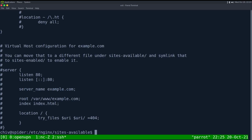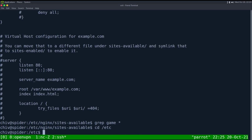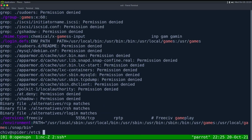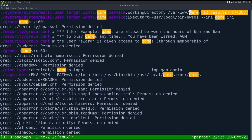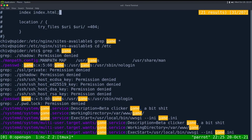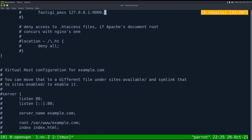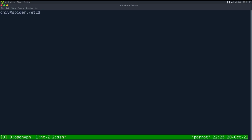So if I go, let's just grep game star. Nothing here. grep -r game period. So I'm just looking for all the config files that reference game, and I don't see anything. So at this point, let's just access it.